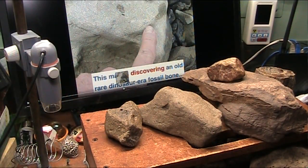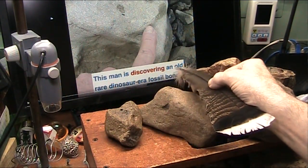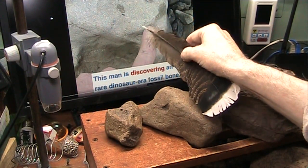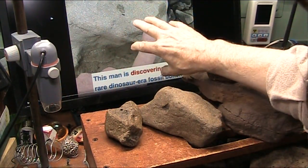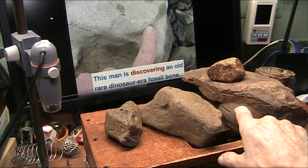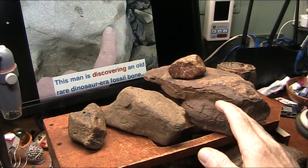We're looking at something today that my friend Pierre sent me about a guy who says he discovered an old rare dinosaur era fossil bone encapsulated in stone. He sees these little ridges and he's saying, ooh, there's a bone in there. And he's right, there is. But what it's encapsulated in is just not rock. That was the flesh that it was in. I am going to show you examples of it right now. I can show you pretty good proof of what I'm talking about.